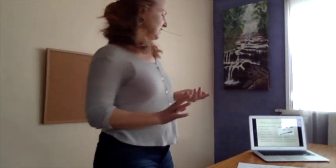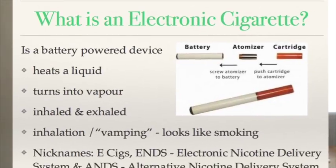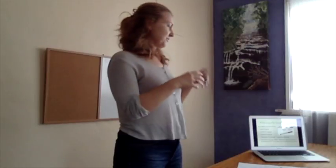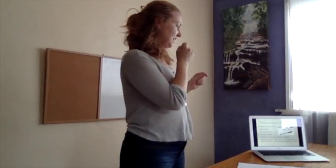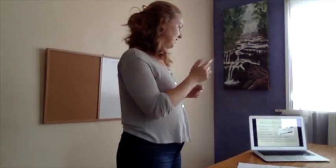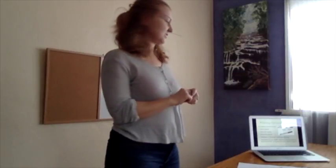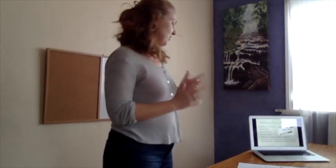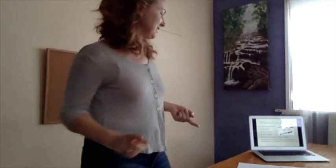So first of all, what is an e-cigarette? An e-cigarette is a battery-powered device which has a liquid canister which fits onto an atomizer and a battery at the other end. You suck on the cartridge to draw the liquid into your lungs, and then you exhale that. It's often called vaping, and there's a few other nicknames that e-cigarettes have. A lot of people call them e-cigs, or you can call them ENDS, which is electronic nicotine delivery systems. Don't say that too fast.